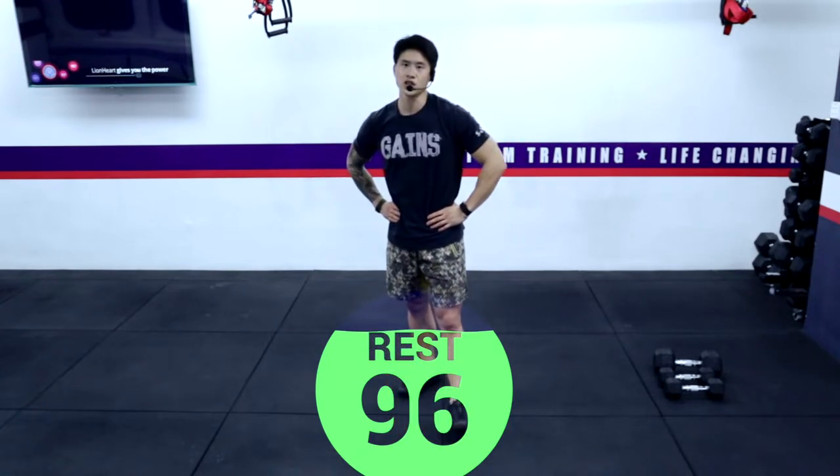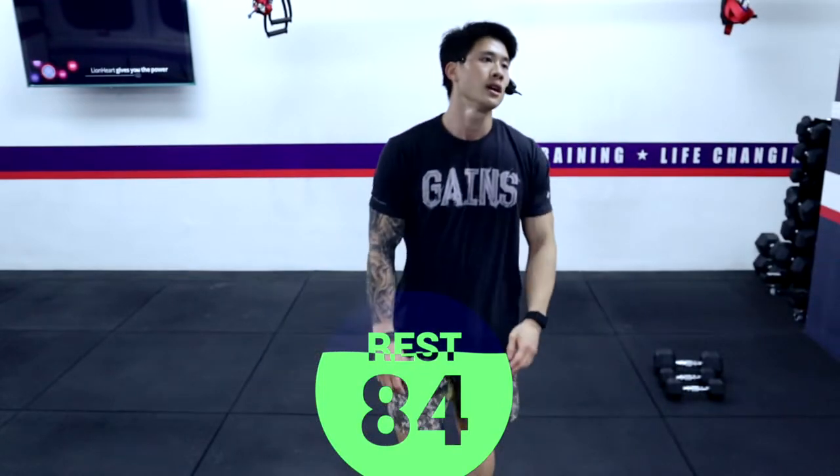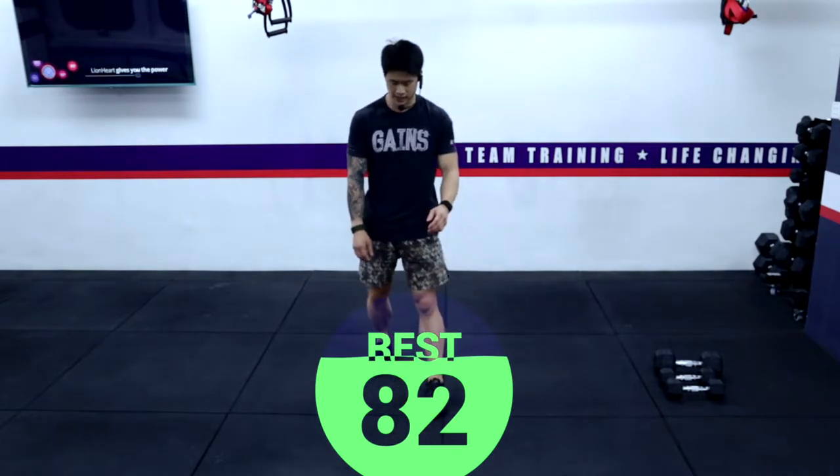The first exercise that we're going back into was 10 mountain climbers and 2 push-ups. Our target is 6. All right, woo! Slow the heart rate down.